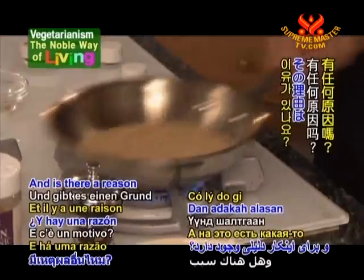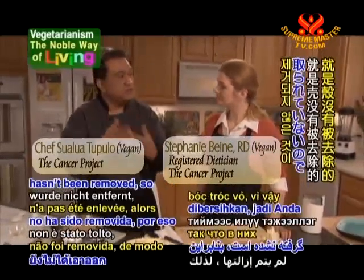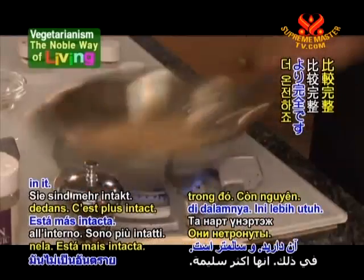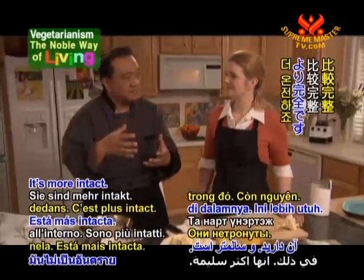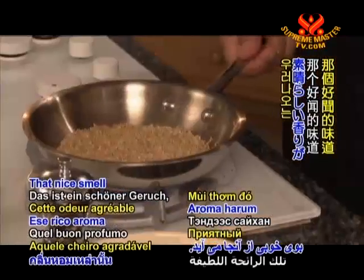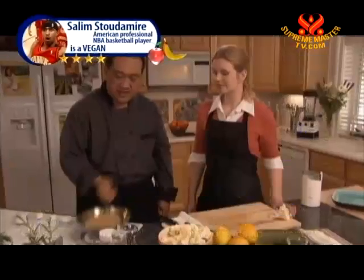And is there a reason for that? Well, the unhulled, the hull hasn't been removed, so you have more nutrients in it. It's more intact. You can smell it. Can't you smell that? That nice smell coming out of here. And see how nice they're browning already.